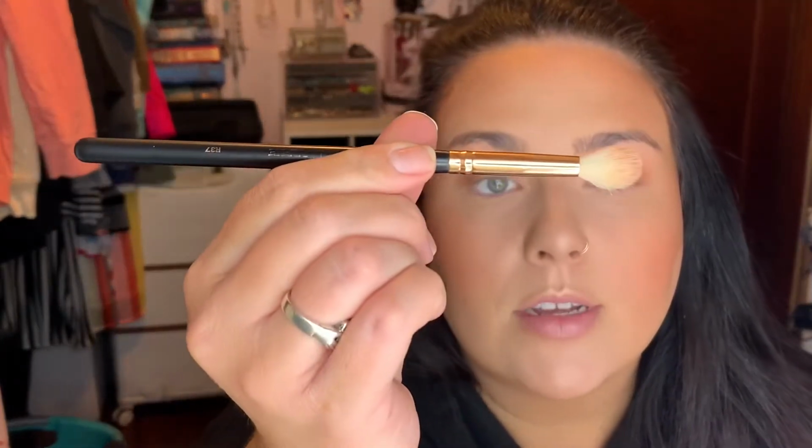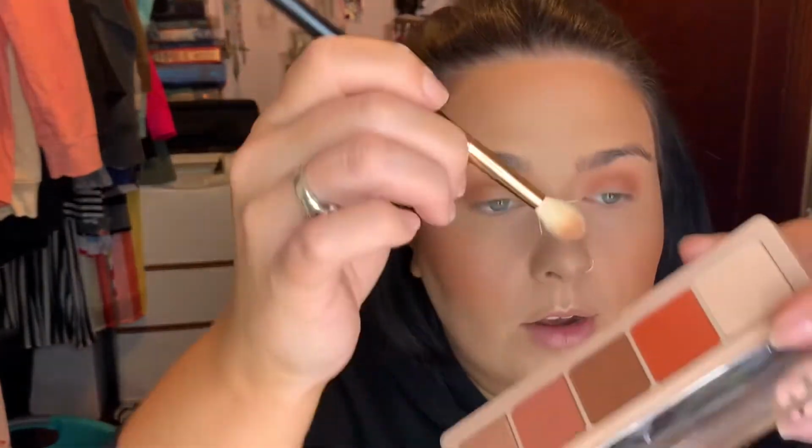Same brush. And just start to deepen things up gradually. This is just a slightly more tapered brush than the one I was using. This is also from Morphe, the R37. I'm going to go in with this orange shade and the Natasha Denona palette. Deepen up my crease even more. Start to bring that onto the lid, just like the outer third. Kind of leaving this inner part as blank as we can.